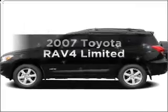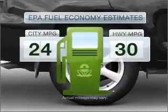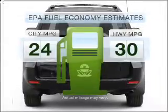Get noticed in this 2007 Toyota RAV4. If you're looking for a first-rate auto, this one could be yours today. Low emissions and the good fuel economy offered in this vehicle are important to you and to the environment.